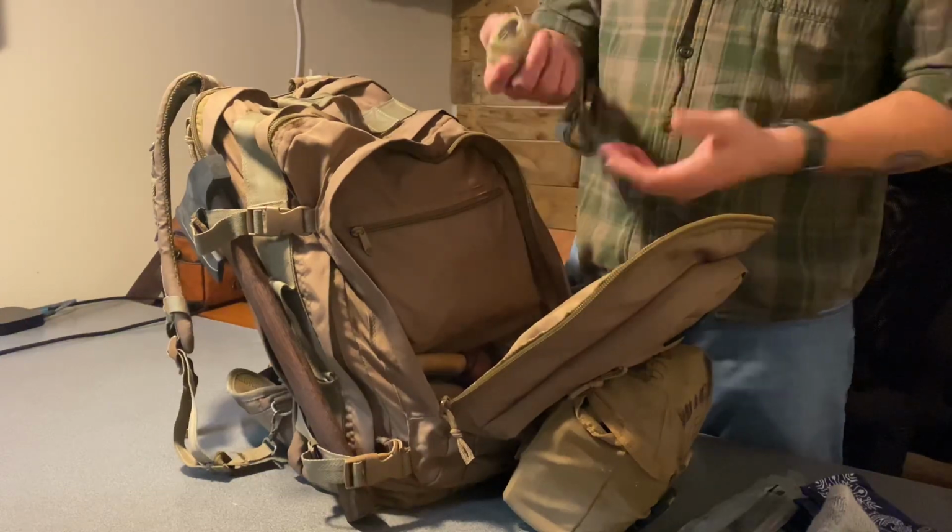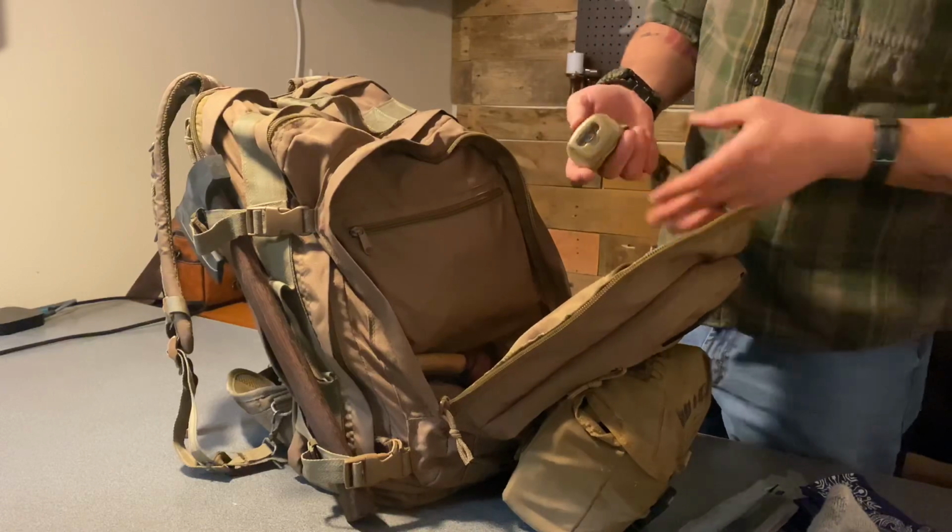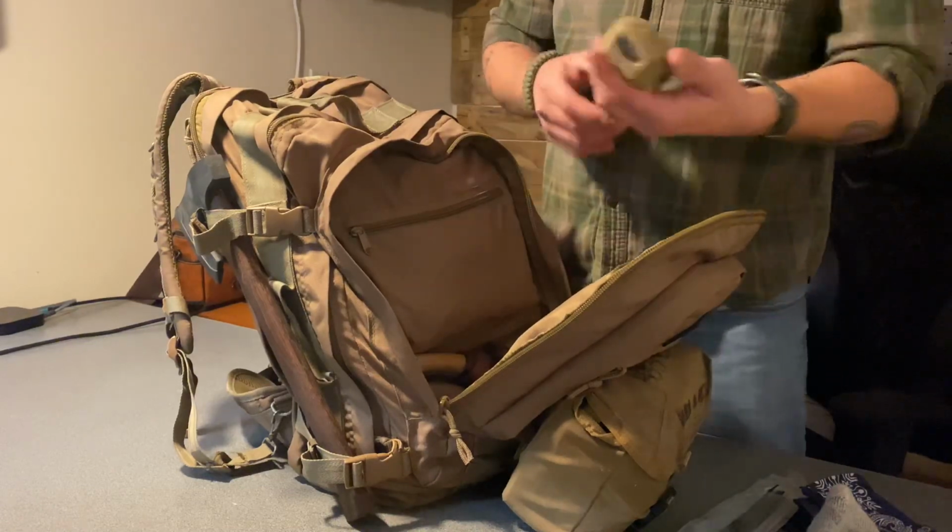For candle power or candle light, you have a headlamp. Still had that flashlight in there as well.